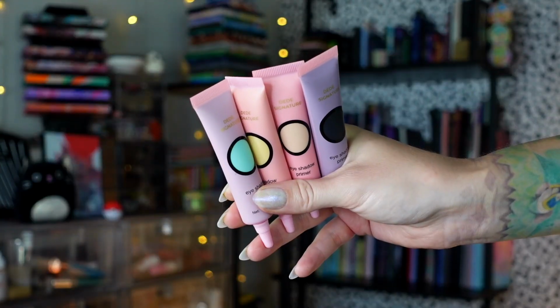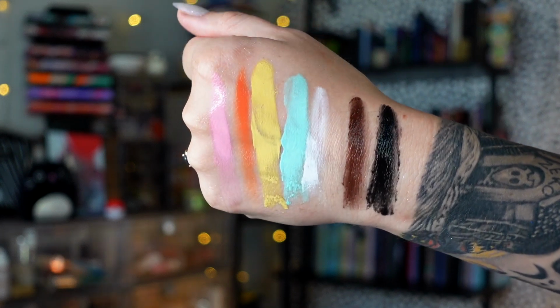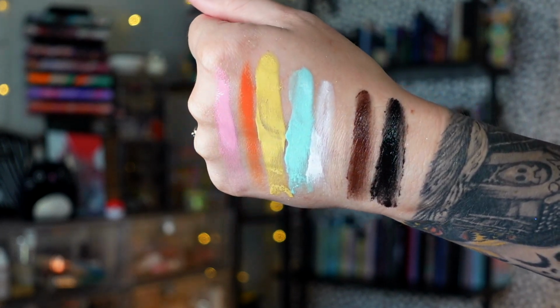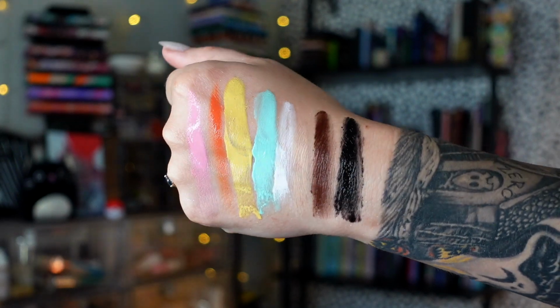We have some new eyeshadow primers, a palette, and a rainbow highlighter sort of situation. Well, we have 8 new primers in various different shades. We have a white, a black, a brown, and then also various pops of color. We have the shades Barbie, Coral, Sunny, Minty, Snowy, Cookie, Caramel, and Noir.